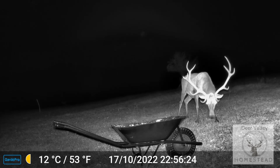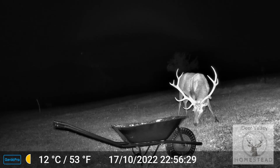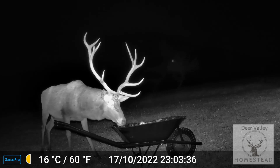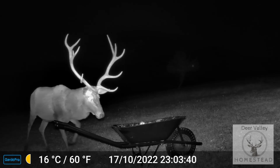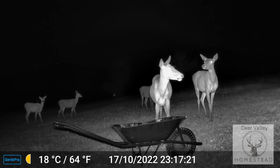This guy also paid us a visit on the first night. And this is one of the stags that I've named. He's called Johnny. And every time he comes in, he's always super cautious, and he always scares himself with the apples.